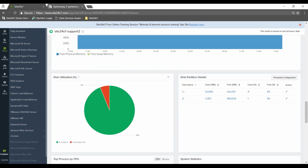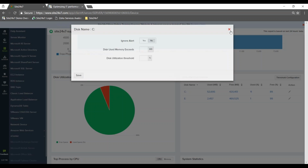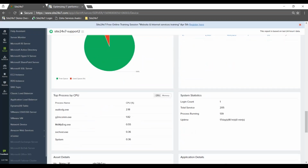Here we have the CPU and memory utilization, and thresholds can be configured for all the attributes that we monitor with Site 24/7. That's proactive monitoring, where you will be notified even before an issue occurs. Say if the CPU is going to be around 80%, 90% for more than 10 minutes, 15 minutes, you can receive an alert, so you can take preventive actions, preventing a server crash.